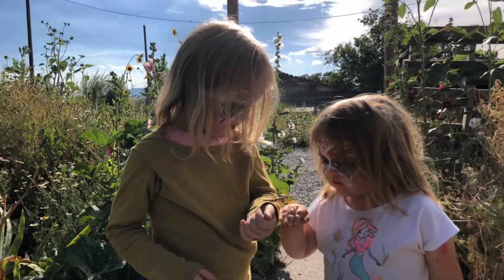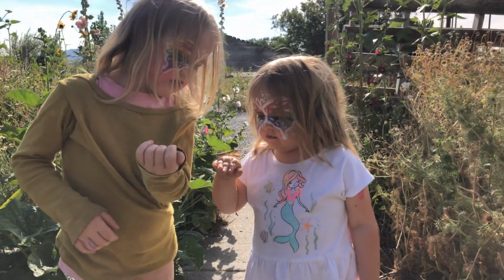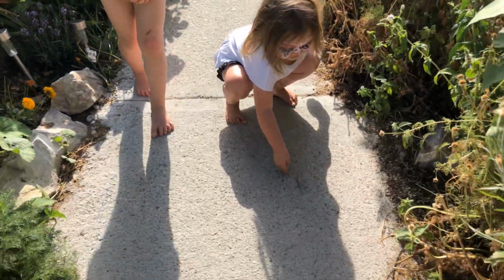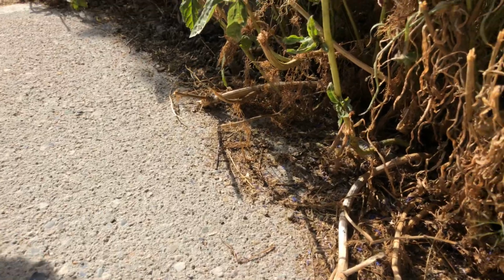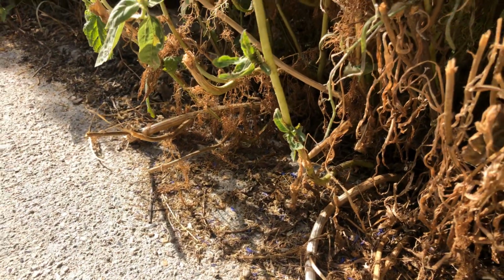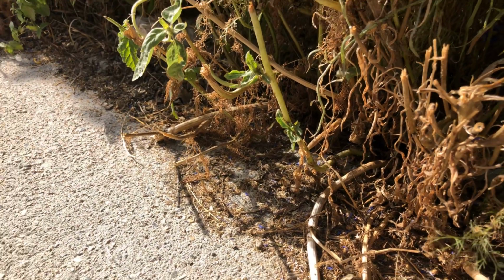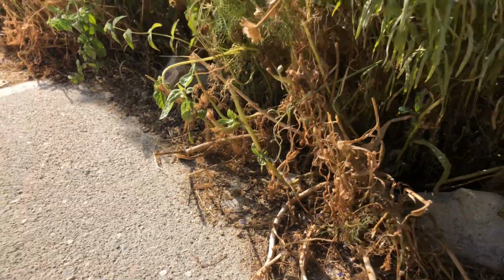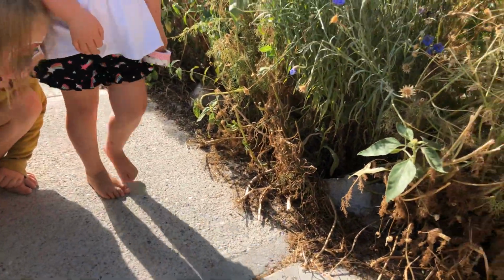Should we see what kind of bees we can find on our flowers, girls? I'll let the mantis go. They're such funny creatures. They're so weird. Wow, if we didn't know that he was there, we wouldn't see him at all. Yeah, he's part of the dead plant.